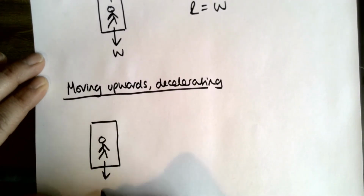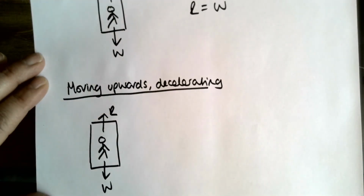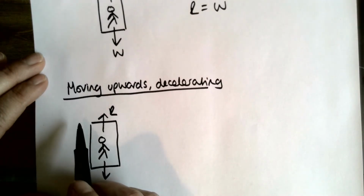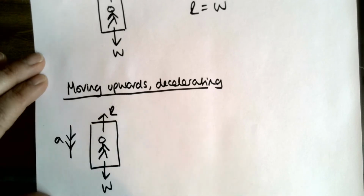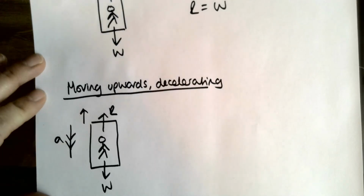There's my person. We've got their weight acting down. We have their normal reaction acting up the way. So this thing is moving up the way, but it's decelerating. So that means its acceleration is going down the way. And with ones like that, I do one arrow to show the direction and then the double arrow to show the direction of the acceleration. Keeps it right in my head.